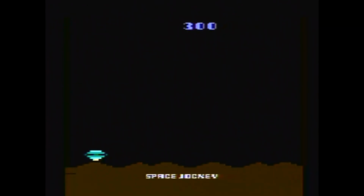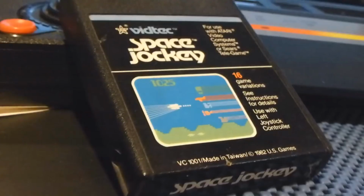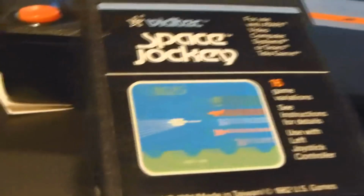And that is Space Jockey on the Atari 2600. It's actually your typical space shooter from back in the day. It's definitely a side-scrolling space shooter, and it's just as you would expect for an Atari game. Nothing really too fancy, but fun.